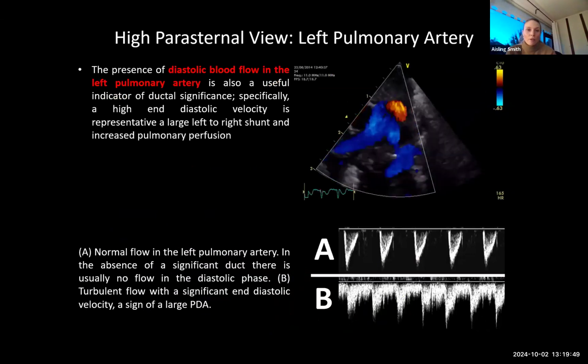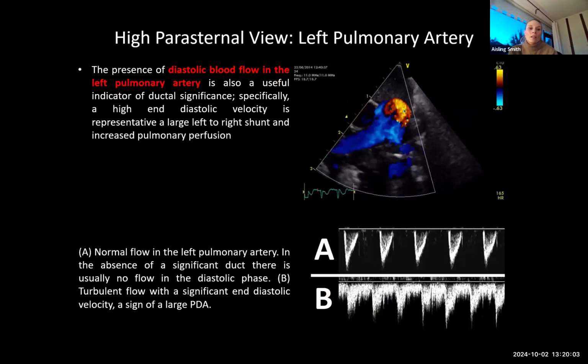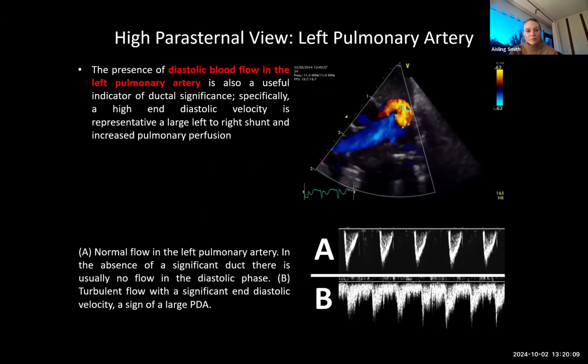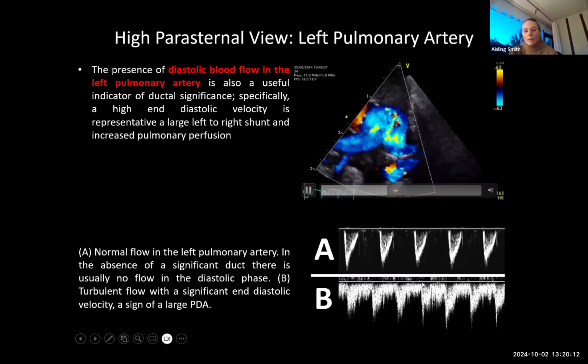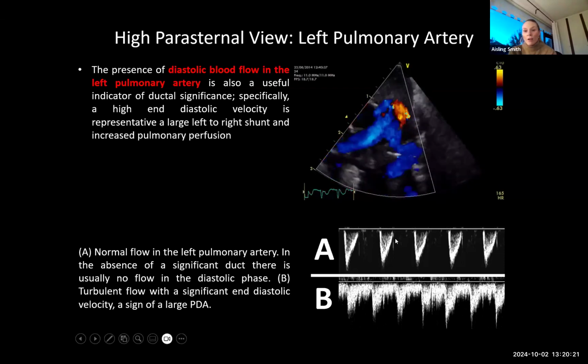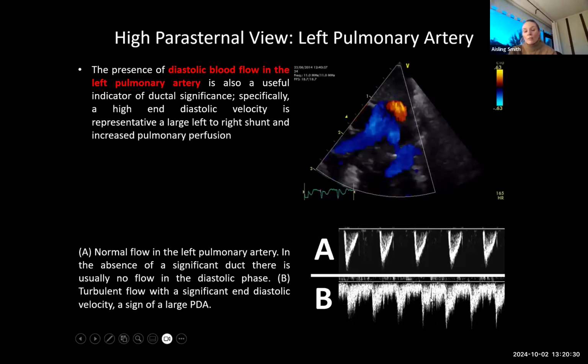From the high parasternal view, it's important to assess your branch pulmonary arteries, and in particular, your left pulmonary artery. The presence of diastolic flow in the left pulmonary artery is also a useful indicator of ductal significance. Specifically, a high end-diastolic velocity is representative of a large left-to-right shunt and increased pulmonary perfusion. As you can see here in the Doppler pictures, A is the normal setting where there's either no PDA or a small PDA, and you don't see any extra diastolic flow. However, in the presence of a significant duct, you'll have extra diastolic flow in your left pulmonary artery and sometimes your right also.